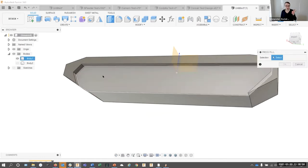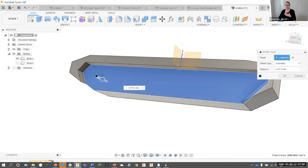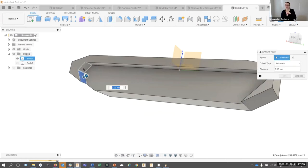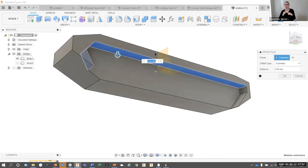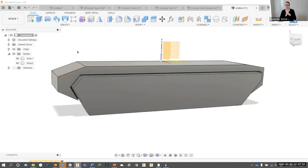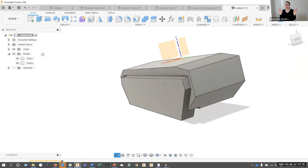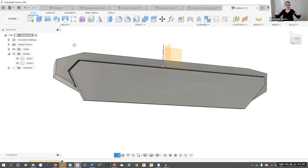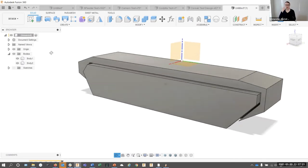And I'm going to give myself a little bit of clearance there. I'm going to push this back a little. Terrific. Press pull. I'm going to do this here. I'll push those back a little bit. Terrific. And now I have a general intent of where I'm going for my track and where I'm going for my body of this thing.